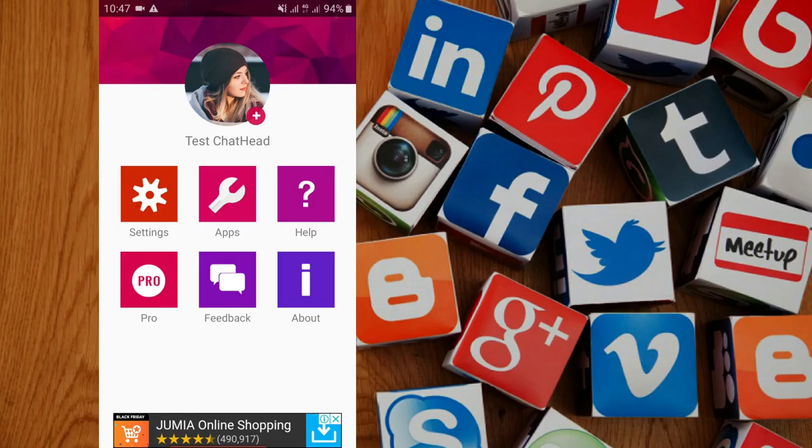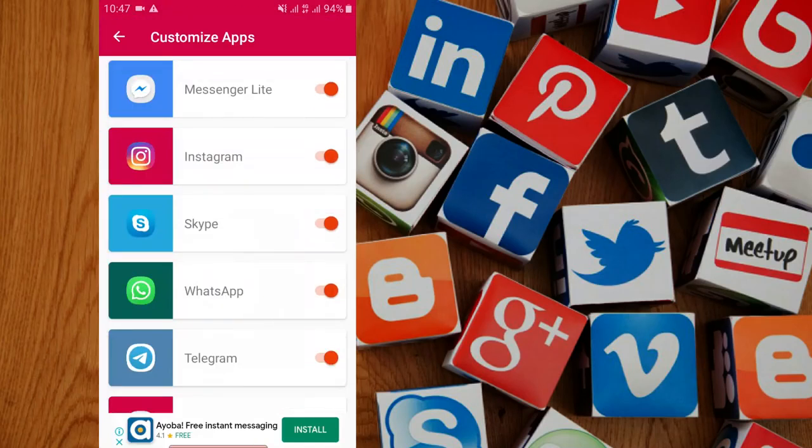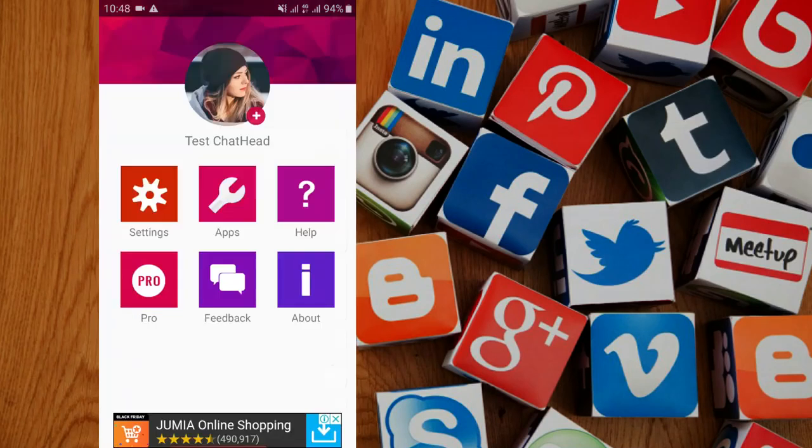So you can go to the apps over here, and then you add the number of apps that you want to receive messages from. Messages are not coming because I've got almost all my apps notifications off. But I'm going to demonstrate this right out to you, and I'm going to have an Instagram chat pop up right away. So here we go. That is an Instagram chat head.